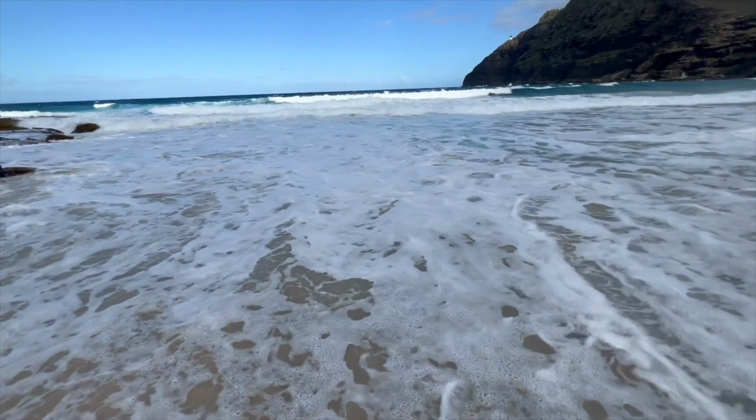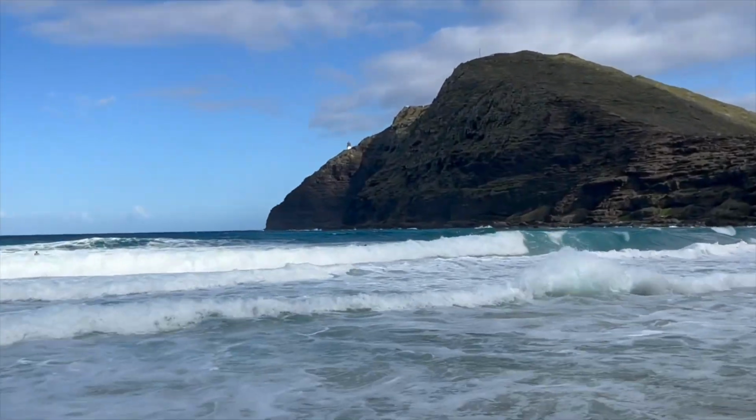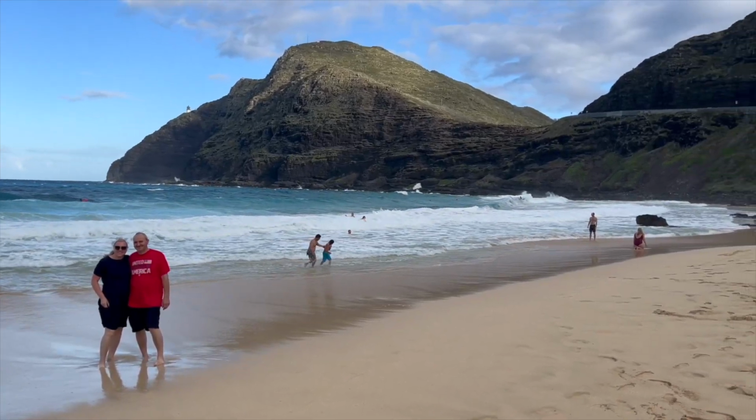Here are the big waves, and over there we got the lighthouse. It's a beautiful sunny day from that view. Found it.